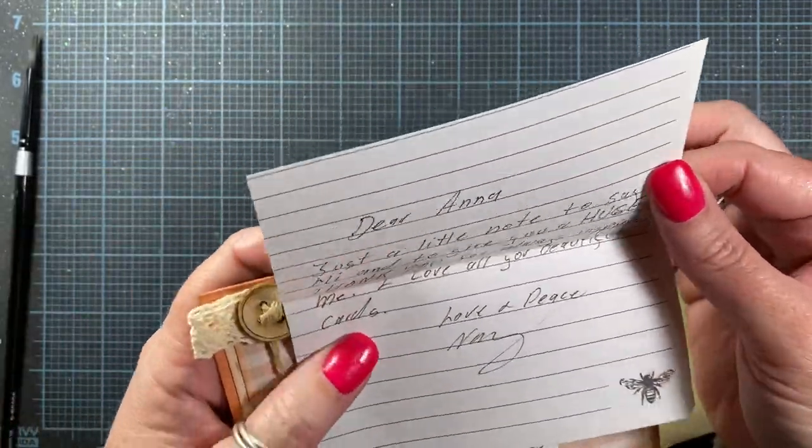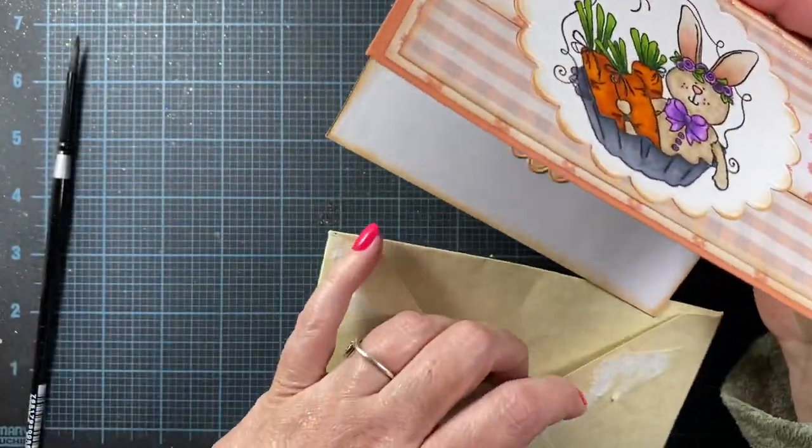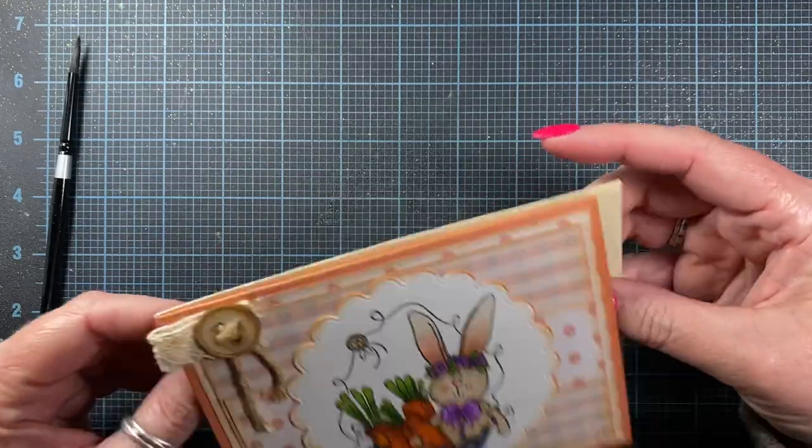And she left me a note inside. So thank you so much, Nancy. I love it. I'm going to put it right in the envelope just like this, and now it will be up on display. So thank you so much.